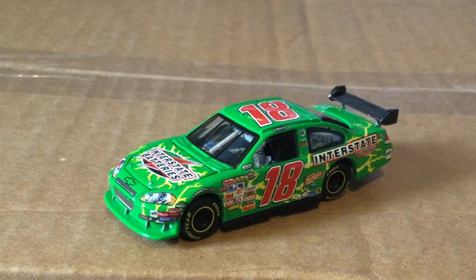But it is what it is. This was his last year with Joe Gibbs Racing. I'm sure a lot of people are not very fond of Yaley, and crazy enough, he is still getting rides. As I mentioned in TNL, he has a full-time ride in the number 52 or whatever for Rick Ware Racing. So, yeah. Anyways, guys, the last car we're going to review here.